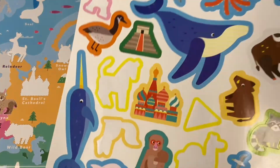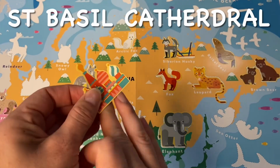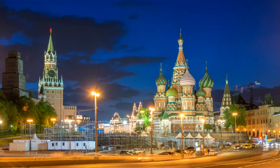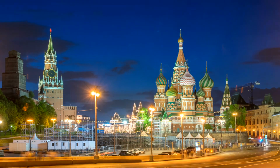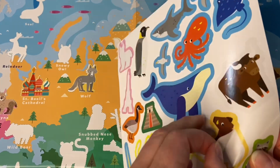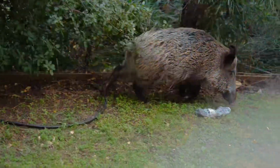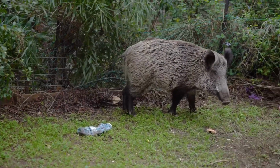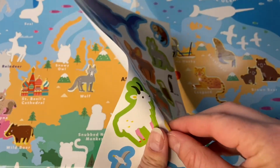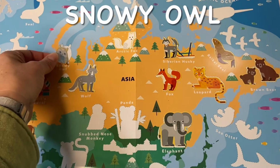Let's find this famous landmark in the city of Moscow. St. Basil's Cathedral. Now let's find our wild boar. Wild boar. Let's find our snowy owl. Snowy owl.